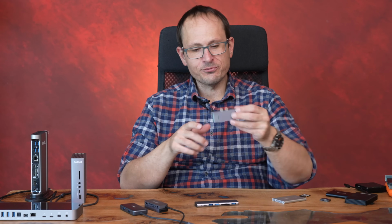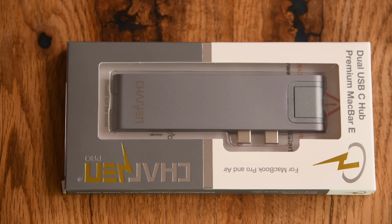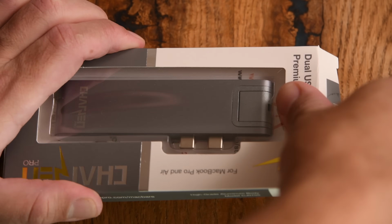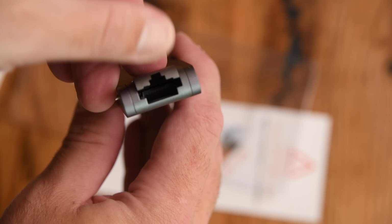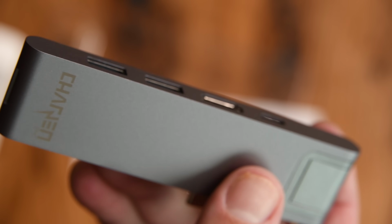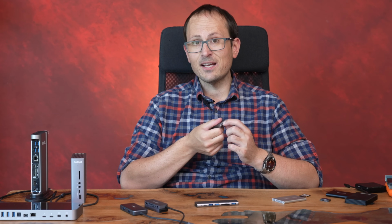Next up are our flush mount options. Now, as I said, CharjenPro dominated last year, and again, this one is performing beautifully well. It's got Ethernet, HDMI, a couple of USB 3s, a USB-C, and it's using both of the ports on your computer. It's also got micro SD and full SD, so it's got the full complement.